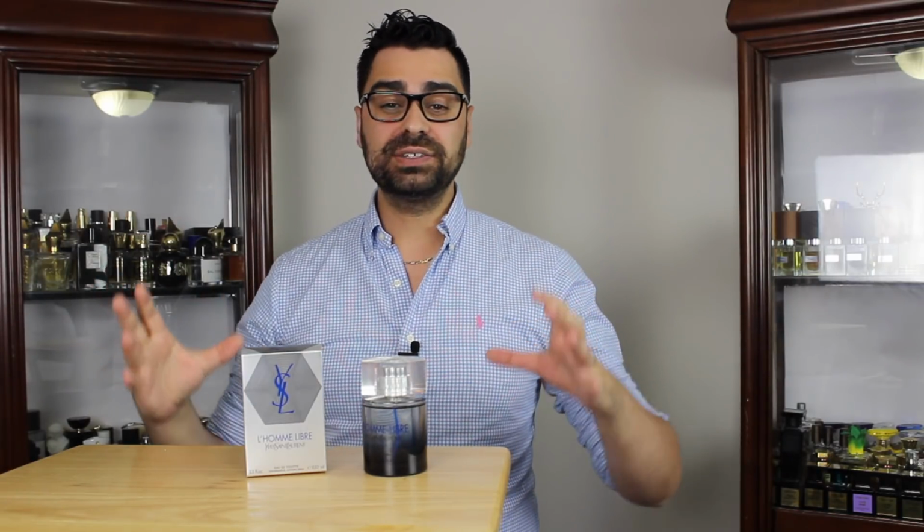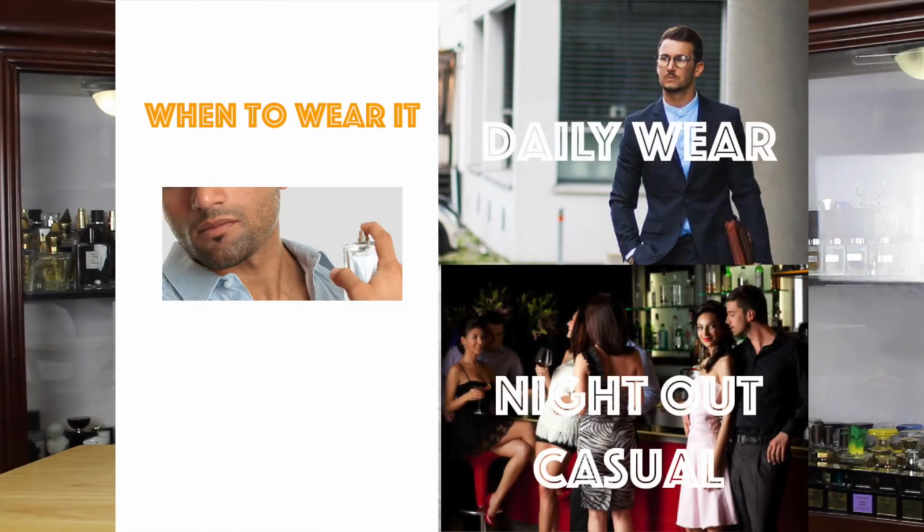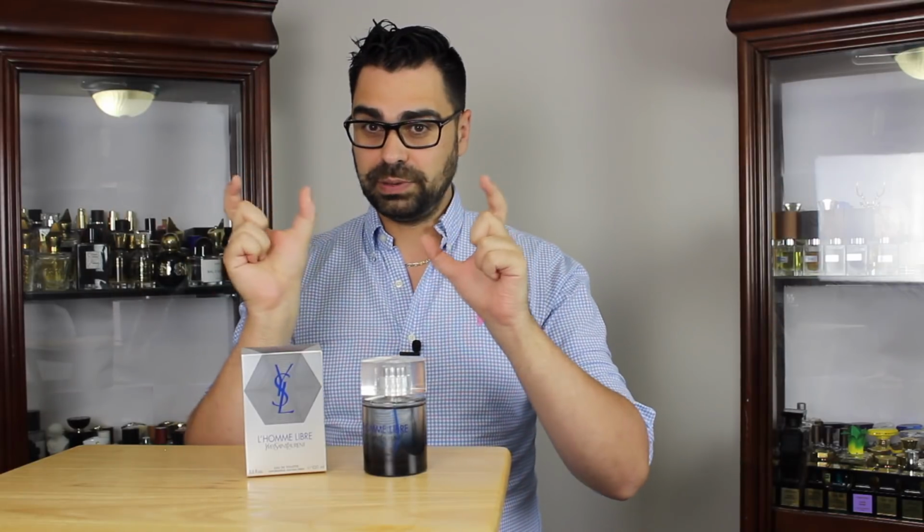Best time to wear this fragrance? To me, it has that playfulness, so it would have to be casual. It utilizes a familiar DNA, with, of course, the violets and the vetiver, patchouli, and all that. But at the same time, it utilizes that sweetness, so it makes it a little more playful. I think it's more casual daily wear.